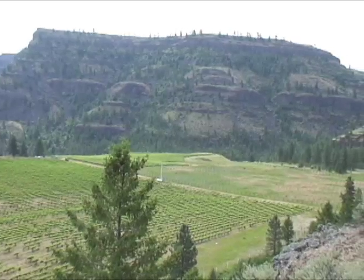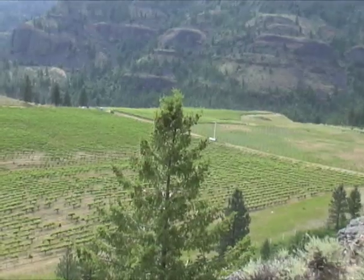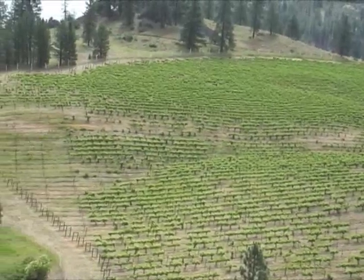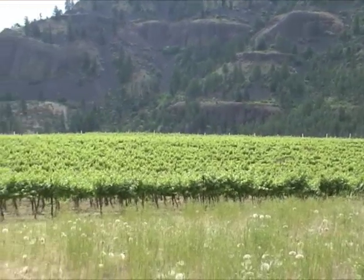Over here is what was once the Pinot Noir block. One of the things we learned about Pinot is it's very susceptible to drift and spray. And so we have to put a more resilient grape in here eventually. But one of the problems about being located in a canyon is the canyons act as almost a vacuum, and they suck anything that's sprayed up top. It is wheat country. Lincoln County is the second largest wheat producing county in the United States.